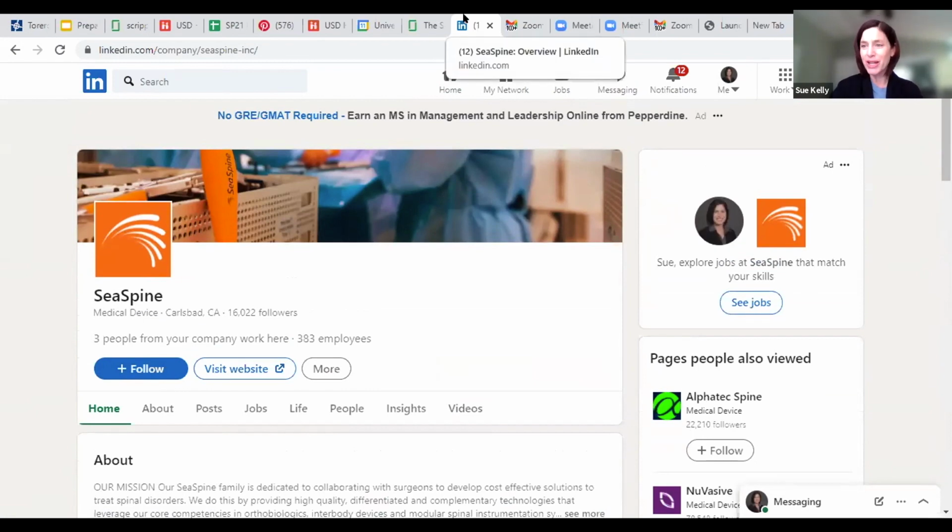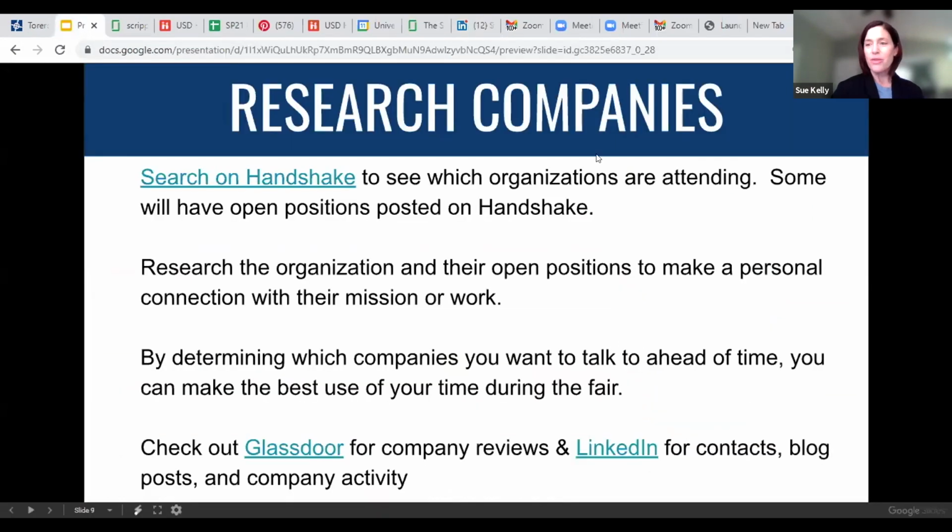So when we were talking about our outcomes, one of the things we want you to walk away with are at least 2 places where you can research companies. So just remember Glassdoor and LinkedIn, and of course their website.